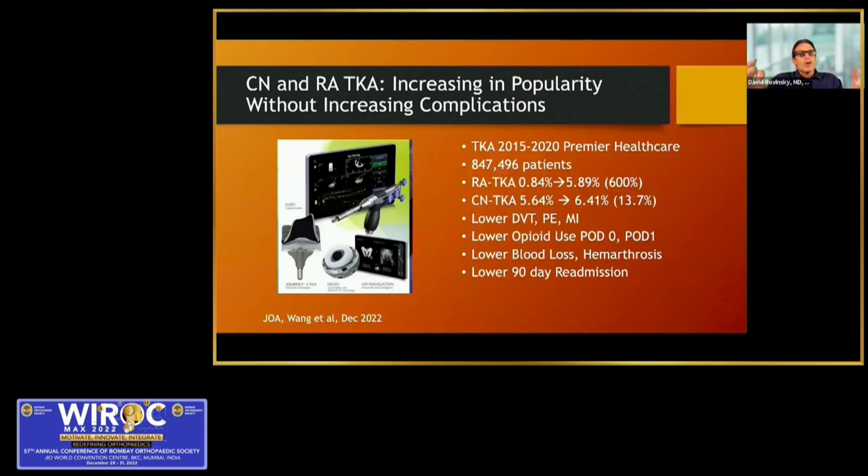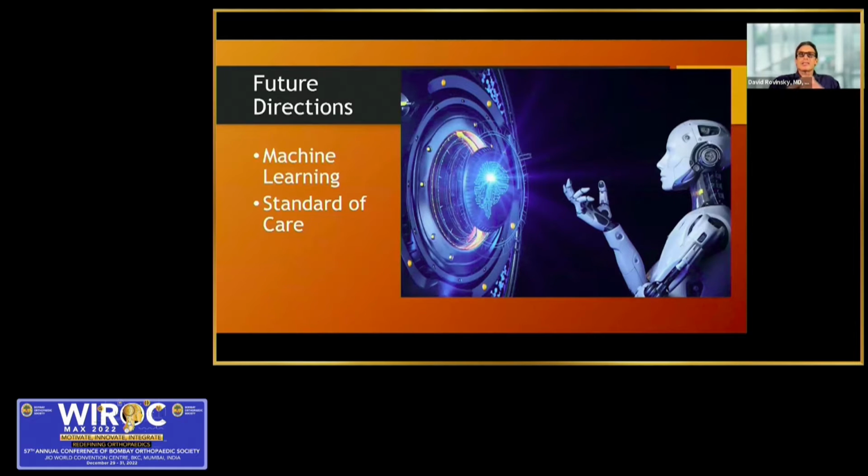So overall, this is a nice study looking at 850,000 patients in a database, and they found that the utilization of robotic-assisted surgery has increased 600%. And I think the future is pooling this data for machine learning. So you can look at 10,000 knees that are size 5 that were done with the Corey system for a 10-degree varus deformity and get a good prediction of cuts that you would use in the operation.